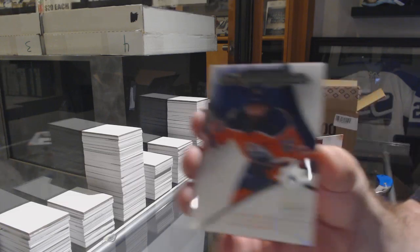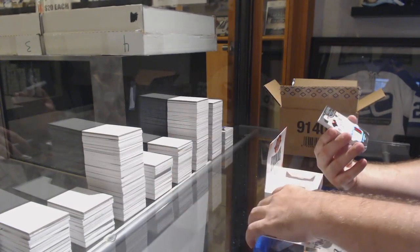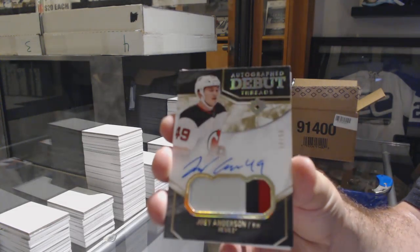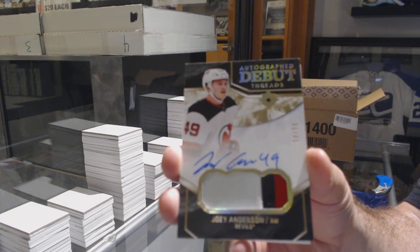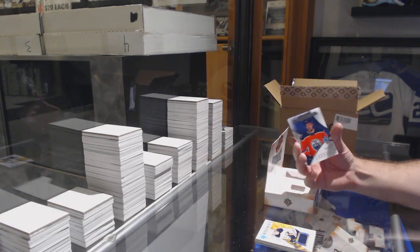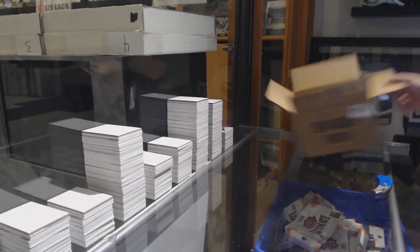For the Oilers, Cooper Marody. For the Devils, to 99, Joey Anderson. Debut Threads patch auto, Joey Anderson. For the Buffalo Sabres, 399, Casey Mittelstadt, and an Evan Bouchard Introductions for the Oilers. I will be posting them tonight. I have breaks already ready for tomorrow.